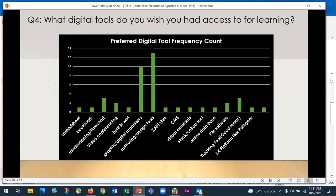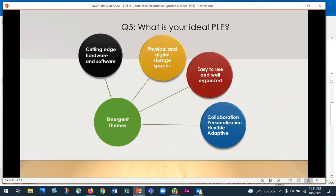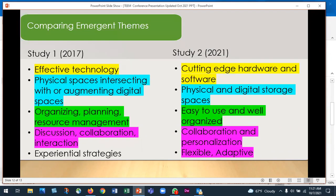The 4th question, where they had to indicate their preferred digital tools to have access to for learning, the majority indicated authoring tools as well as design tools. And then the next popular category was that of graphic and digital organizers. So in conclusion, when we analyzed their responses, we came up with 4 emergent themes. And as you could see here, we're comparing these 4 emergent themes in study 2, the current study, to the previous study. And we did find alignment across 4 of the themes.